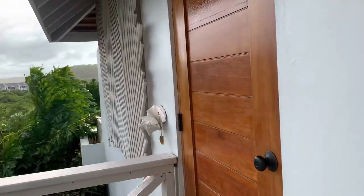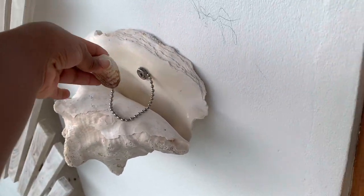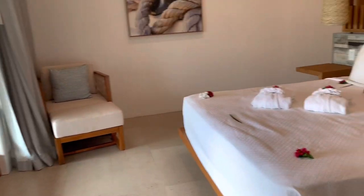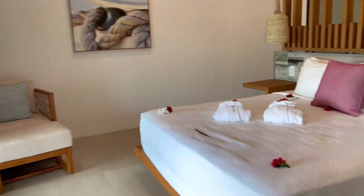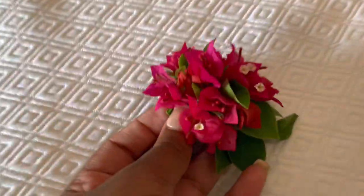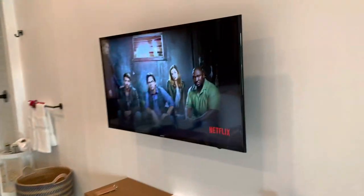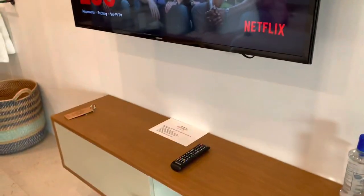So about to do a quick room tour. They have this. If you put it inside the shell, that means do not disturb. If you leave it out, room service will come. When you first walk in, this is so nice. They have robes on the bed with flowers. And these are real flowers, y'all. Wow. Real flowers. Look at the setup. Then TV, and they already set it up with the Netflix. You can go straight to it.